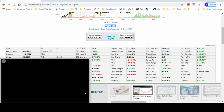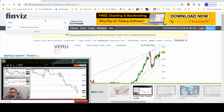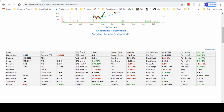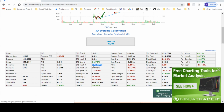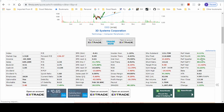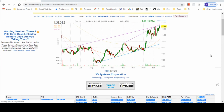3D Systems, let's go and see the fundamentals. EPS this year is 31.7, but next year they are expecting 175. That is really awesome. And the last quarters were also performing very well. So that means it's a momentum stock, and we can expect more in the near future.